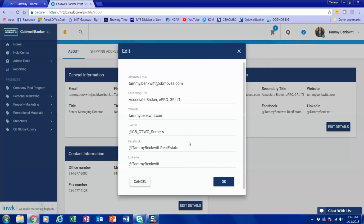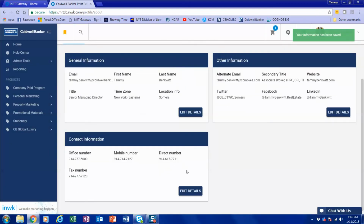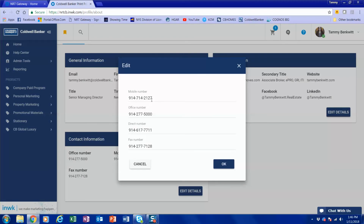Contact information. Of course, this is critical. Click on Edit Details. Put down your mobile number, your office number if you want, your direct phone number, which could still be your mobile number if you like, and the office fax number, and then click OK.